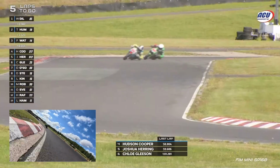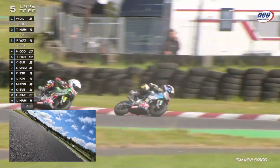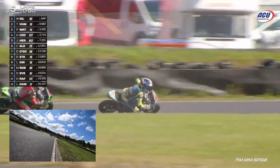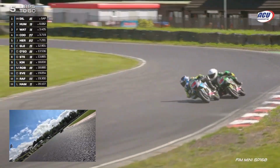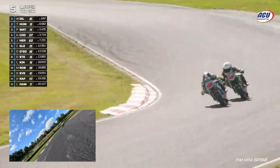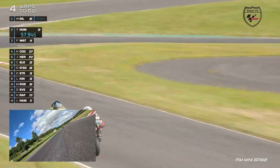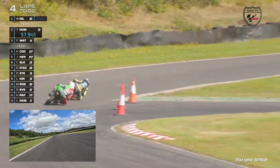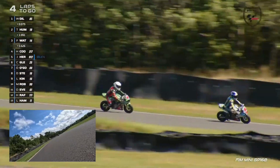Cooper, Herring and Chloe Gleeson. Chloe Gleeson with a little bit of work to do there to tidy up the lap and just improve a lap time. But Wilson Dilks here can't afford to lose this race, frankly. He has to win this race to make sure that he closes the championship going into the final two rounds of the championship at Wilton Mill for this MiniGP 160 UK class.